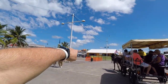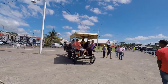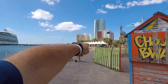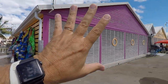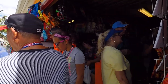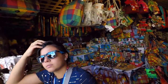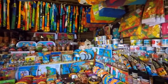Now I see a McDonald's. Chez McDonald's, of course. A little further down the dock, those little shops we were just at, the tents, the easy ups. There's the ship, of course. Then we get into some buildings that are shops. Let's see what they have. Swap meet. Bongos.